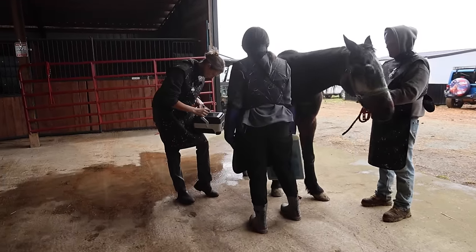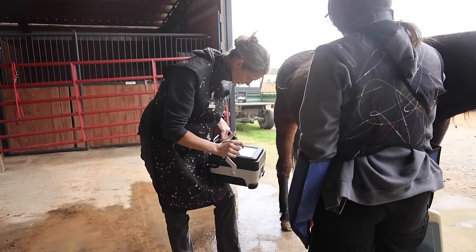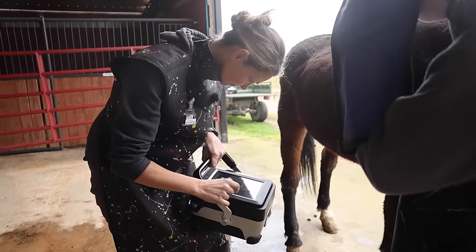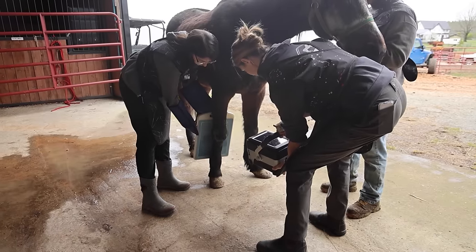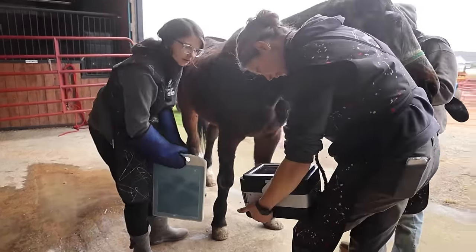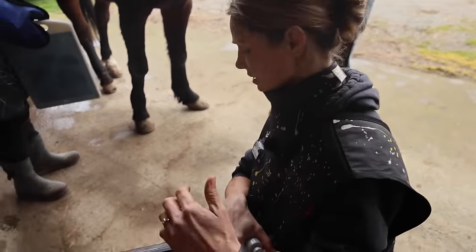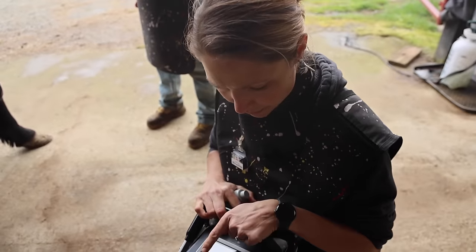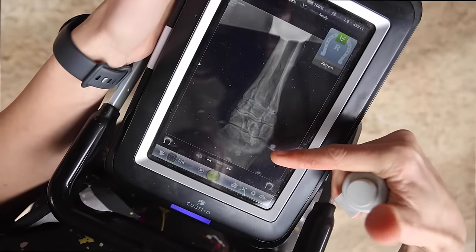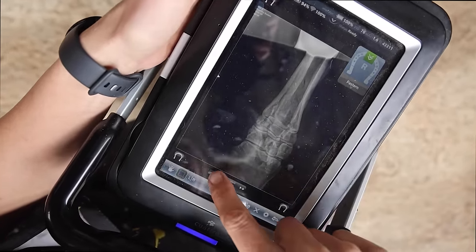And then we're gonna shoot cranial to caudal with that same view. Yikes. I didn't get your fingers in the primary beam, but I can see your fingers through your glove. So this is why radiographs are really important, because we could look at this and be like, there's no way that we still have three functional joint spaces, but you can see this is the carpus. We have proximal, middle, and distal carpal joints, and they're all still functional joints.